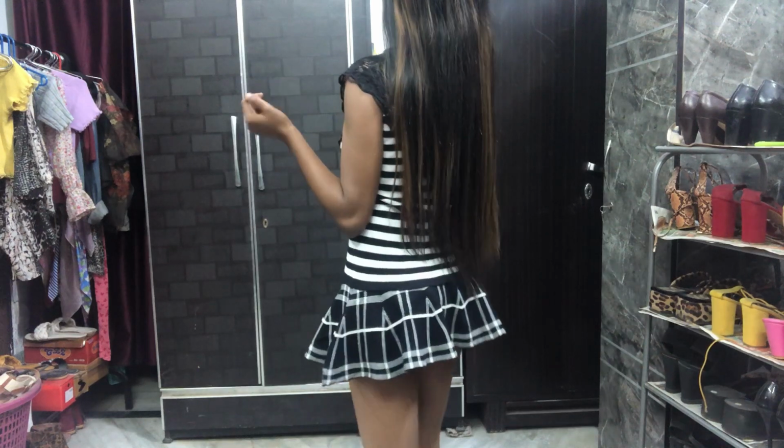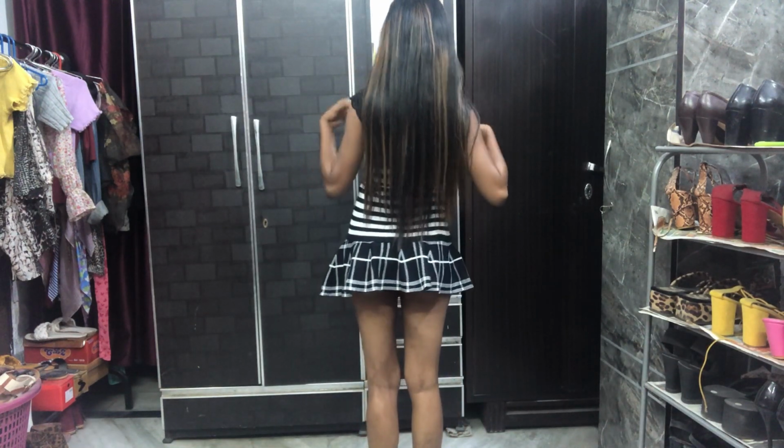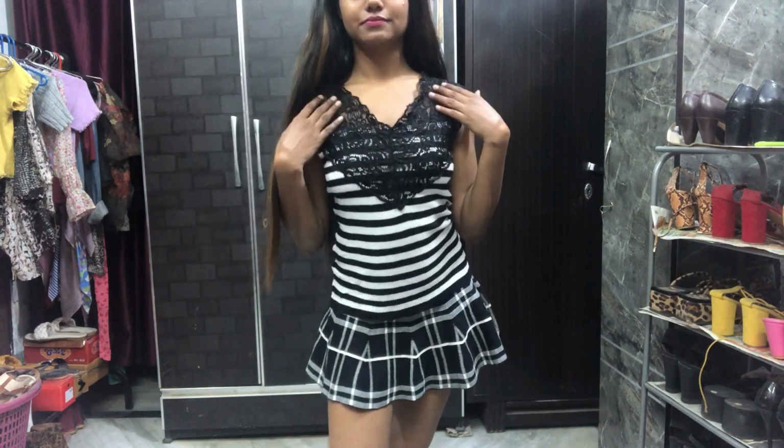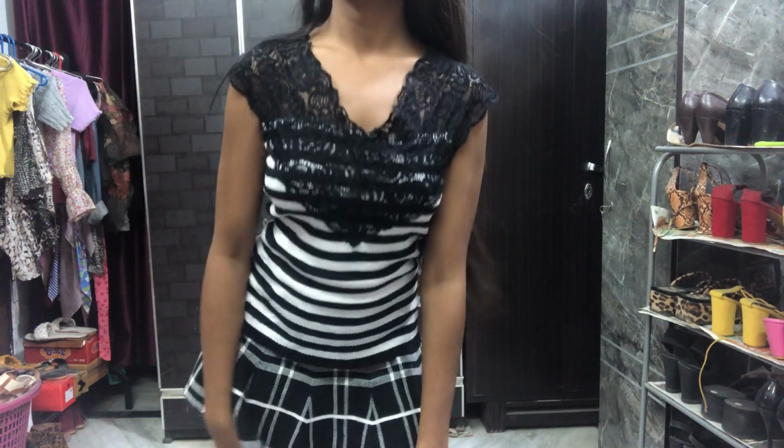So this is how it looks. I love it, I love the lace and everything. Look at the quality, it's really nice. I love this quality. Look at that, beautiful. The next thing is a scarf. Love buying scarves, you guys, just love.